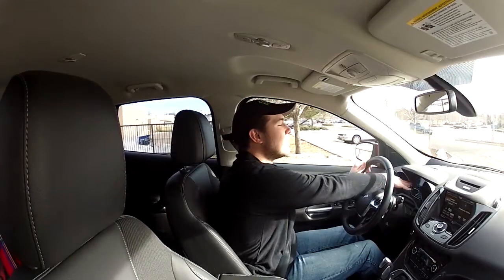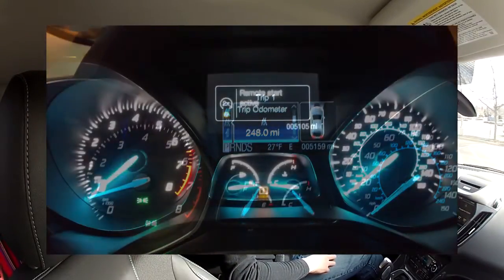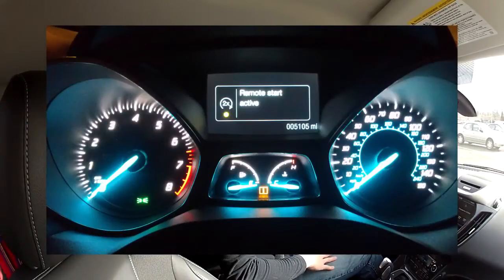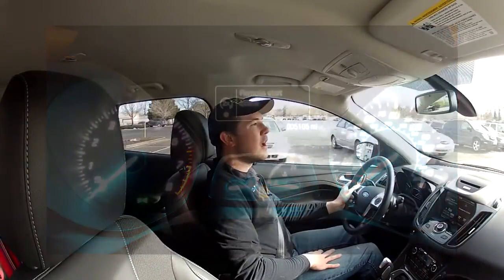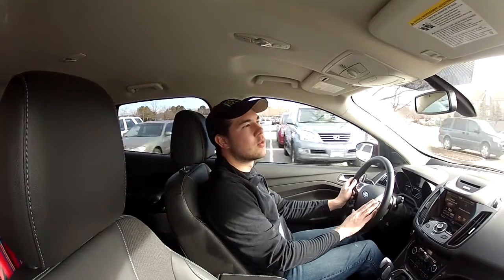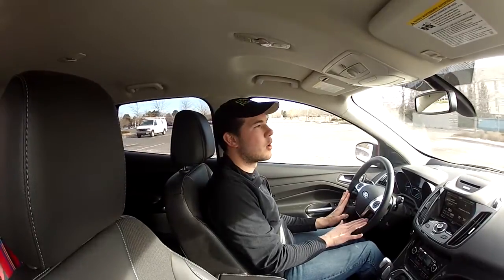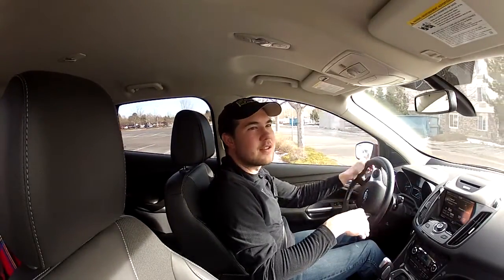You've got a nice gauge here in the middle that is your trip computer and also will help you with some of the vehicle functions. And that's controlled by this dial right here on the steering wheel, along with your radio controls here on the right and all of your voice controls down here on the lower part of the steering wheel. Everything's in a pretty logical fashion in this car.